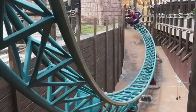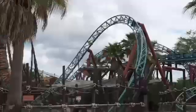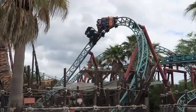The only thing is thrill seekers might be a little disappointed, but at the same time, I think they'll be entertained with the theming because the theming is really nice.